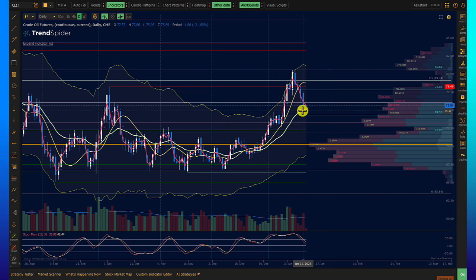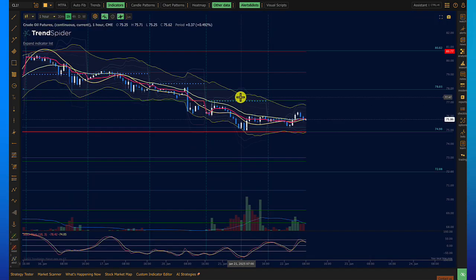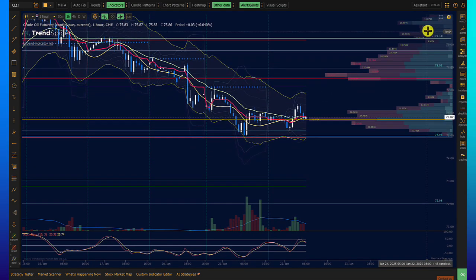but do notice yesterday we came into 75 and bounced. So we are testing that 75 region again today. It could be a nice bounce zone if we can get up over 76.30. Let's go to the hourly chart here. We can see the battleground.